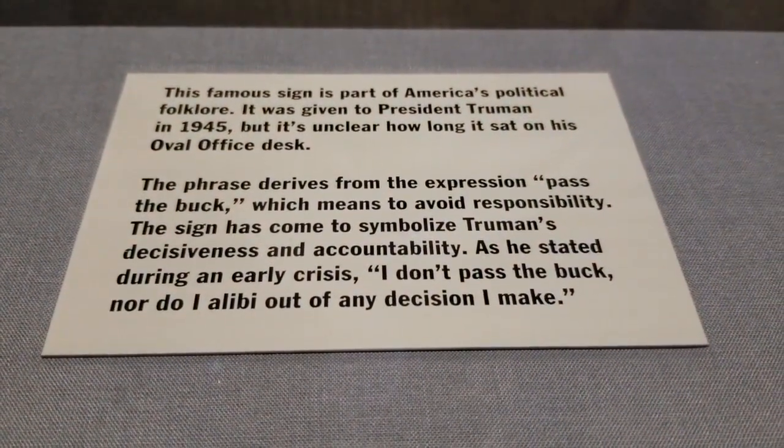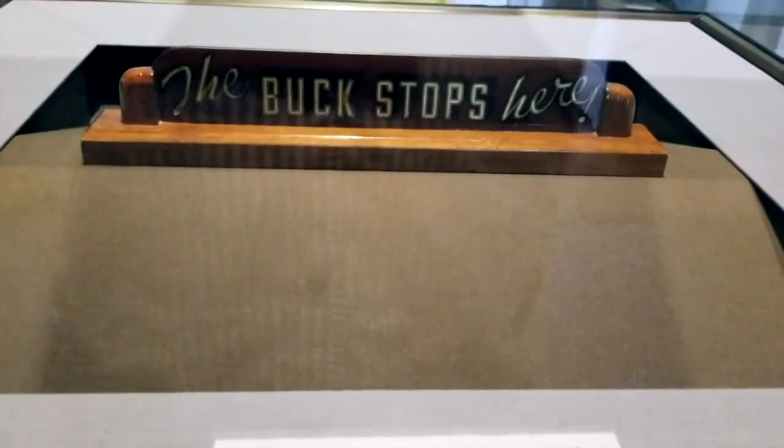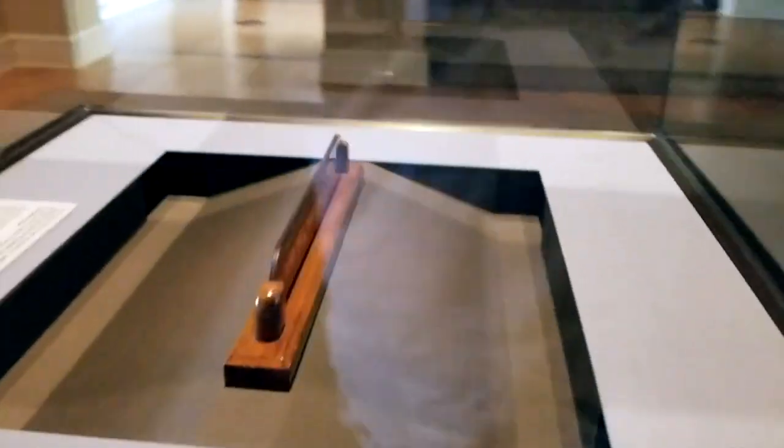Now this is his "The Buck Stops Here" sign that everybody knows about, but you never see the back of it, which is interesting. And the back says, "I'm from Missouri." So I thought that was kind of fun.